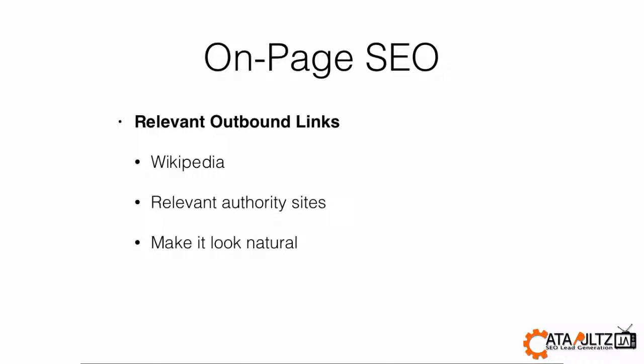Okay, now just make sure that you're linking to higher relevant authority sites and not just another average business site. And don't ever do link exchange. It doesn't work anymore. It used to work back in those days when Google's algorithm was not that smart. And obviously you got to make it look natural as much as you can.